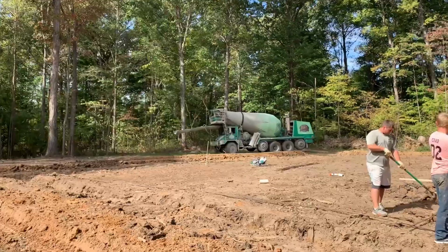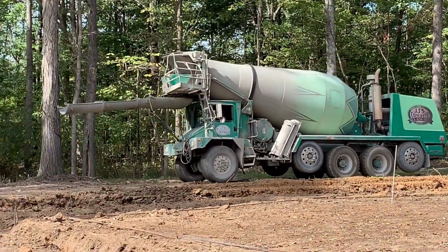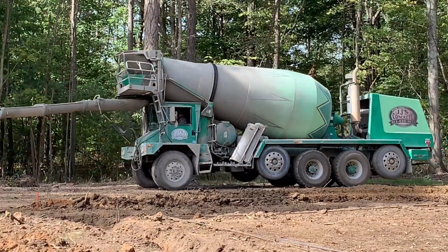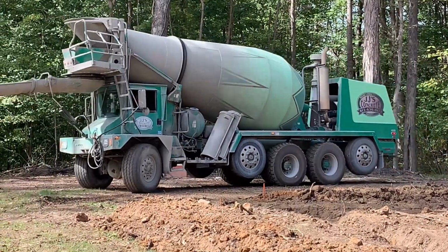These guys were really good. They ended up doing all of the concrete work that we had done, from the footers to the foundation wall, and then actually came back and did the slab on top as well. And they had a heck of a crew.